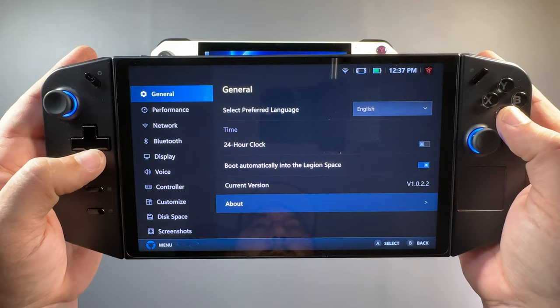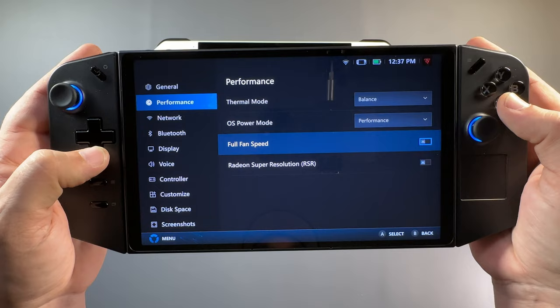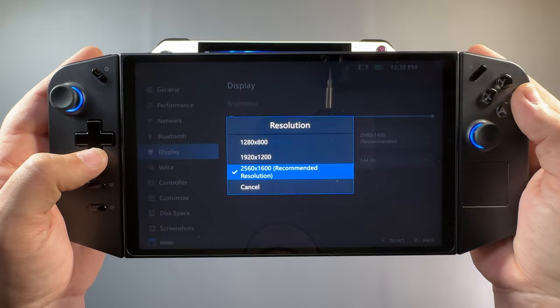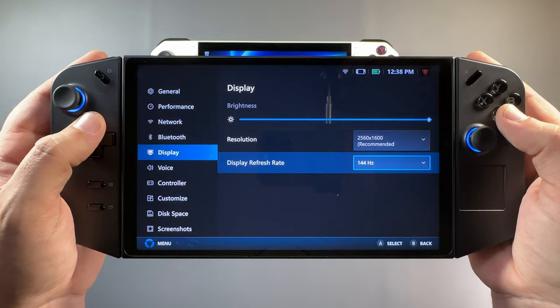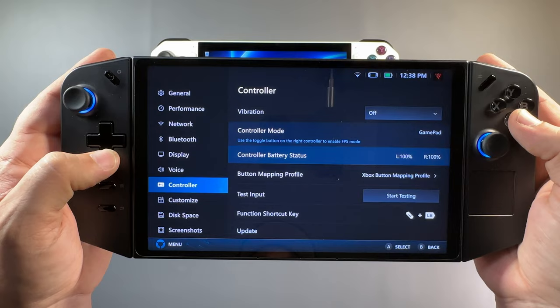As far as our settings in here, we've got general, jump in here and see your version of Legion Space and whatnot in here. We have our performance section for thermal mode. All of these things are more easily accessed through quick access menu, which we'll take a look at. Our display with our three main resolutions, 800p, 1200p, and 1600p. 144Hz screen here, or run it at 60. We have some settings for our voice, microphones that are built in, our speakers here, our controller where we can update firmware and that type of thing.